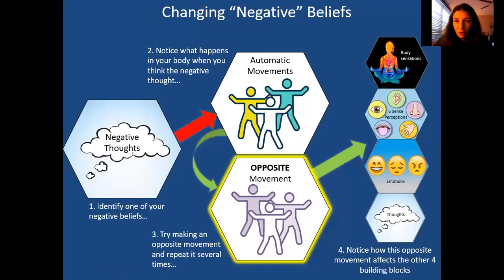So here we go. First, this exercise is called changing negative beliefs. All right, who wants to change negative beliefs? Me. Okay, so let's start at number 1. I numbered these. So 1, we have to just identify one of the negative beliefs we tend to have, or negative thoughts, whatever you'd like to call it. Then we're gonna follow this red arrow here and notice what happens in our body when we think that negative thought. So practice thinking the negative thought for a little bit and notice what happens in your body. Here we're going to particularly focus on the automatic movements that we are making or want to make. Then we're going to flip it around and try to do the opposite movement. So we're going to change that building block on purpose and then see what happens to the rest of the building blocks. Okay, so here's an example.